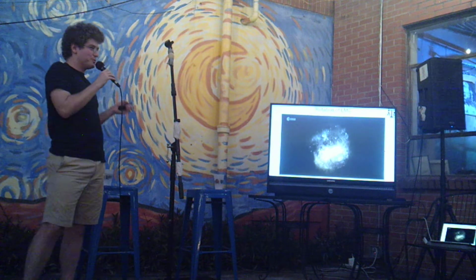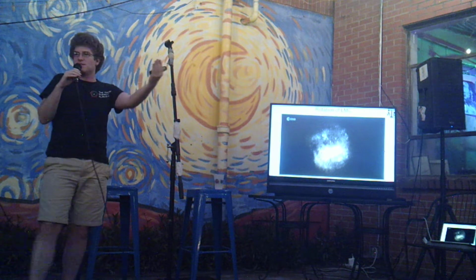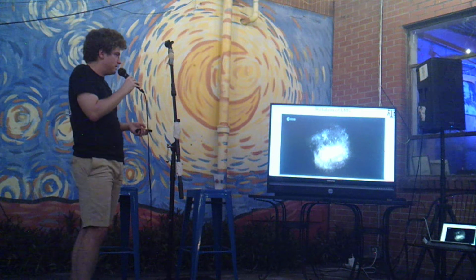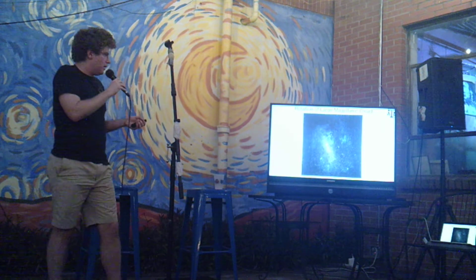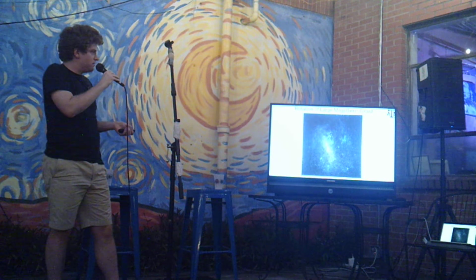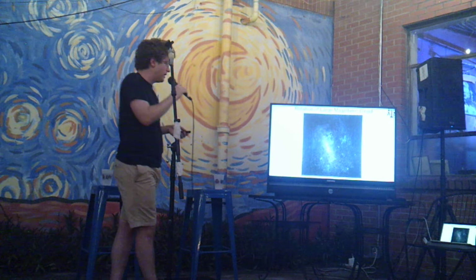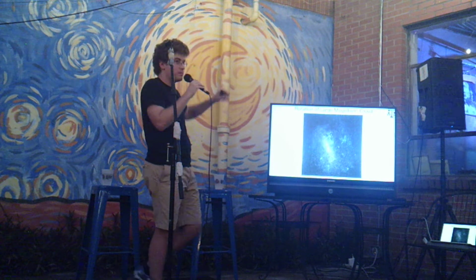I see some people nodding. But this is super cool. It's very far away, but we're seeing our neighboring satellite galaxy rotating in the sky, which is kind of crazy to think about. And this is another way of visualizing it. All these lines that you see here represent the direction of rotation, overlaid on the surface brightness plot of this.